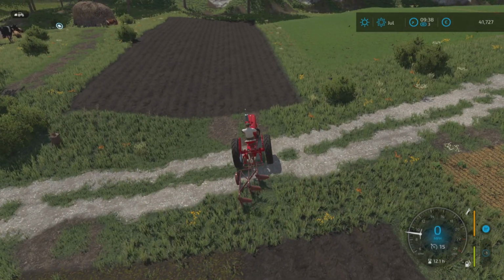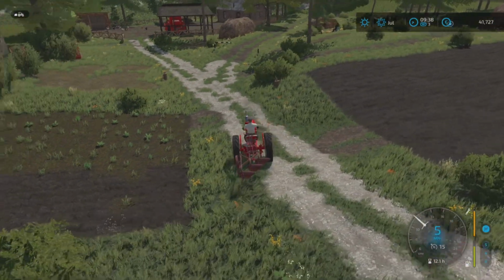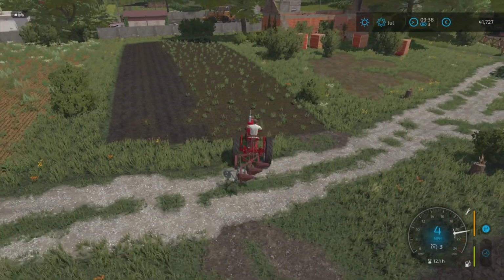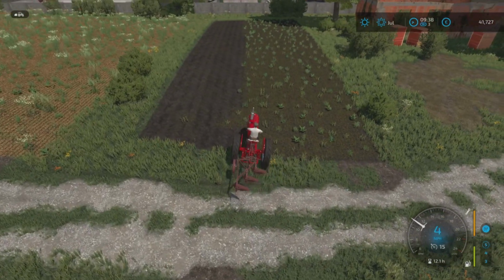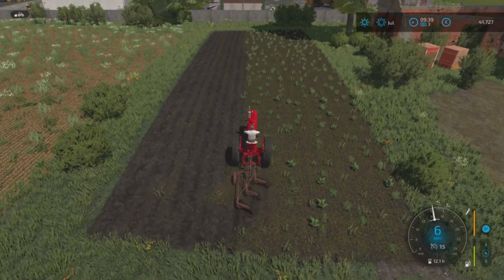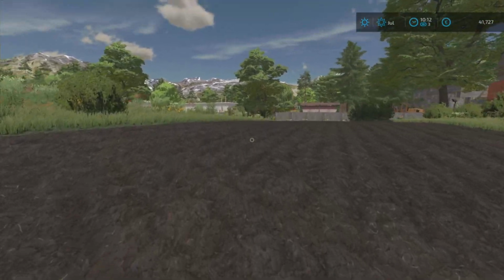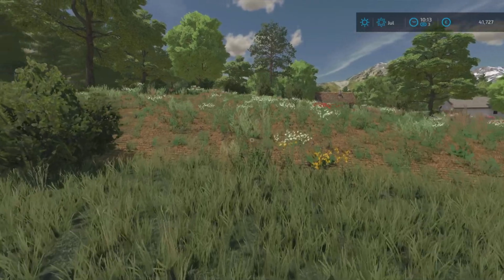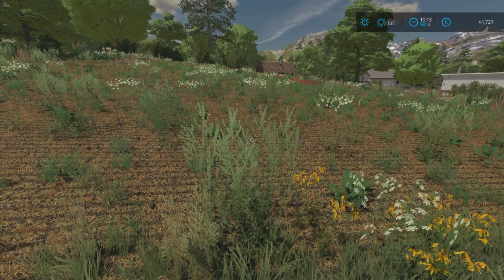Missing those bits. Okay, well, I can touch those up in a second. Right, I'll get the rest of this field ploughed and I will see you back in when we're ready to join up. Okay, all done. I was going to plough this field, but I thought, oh no, I can't really be bothered.